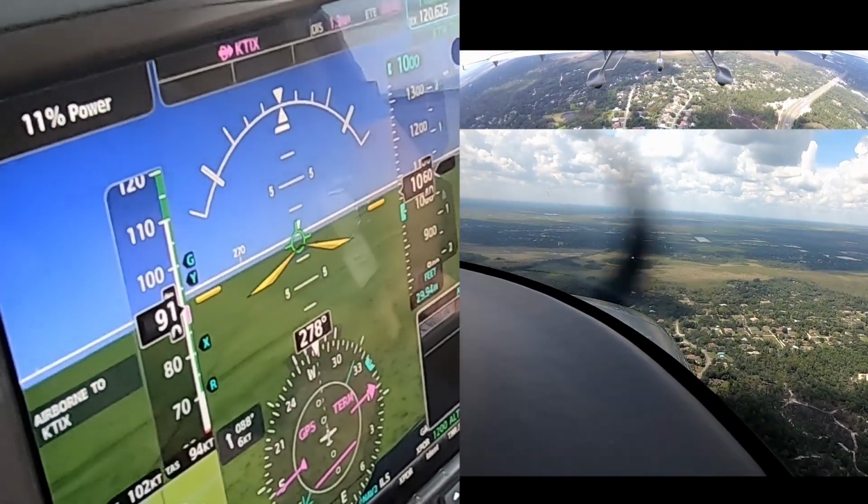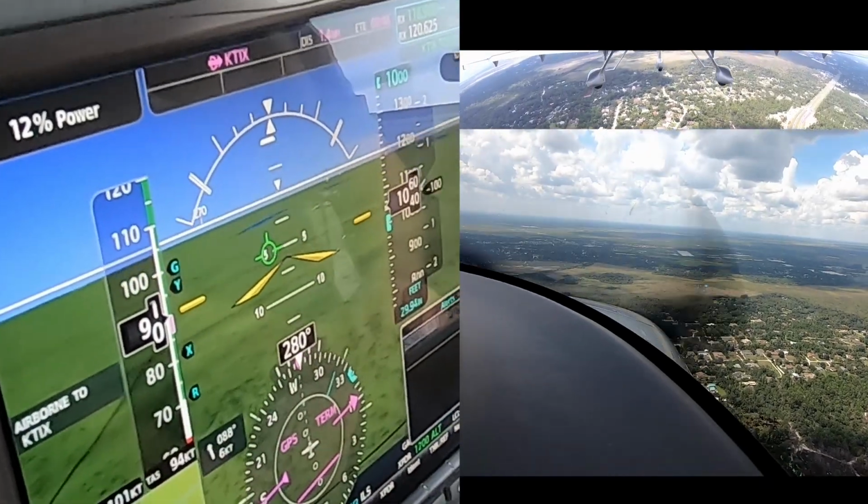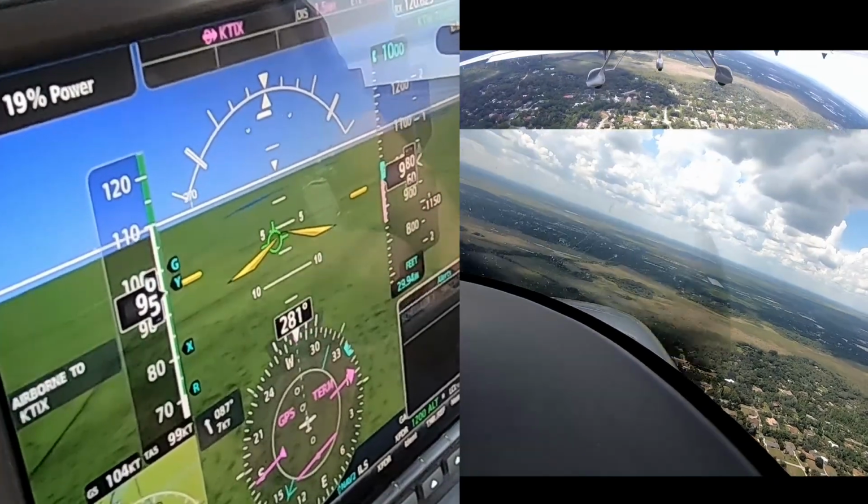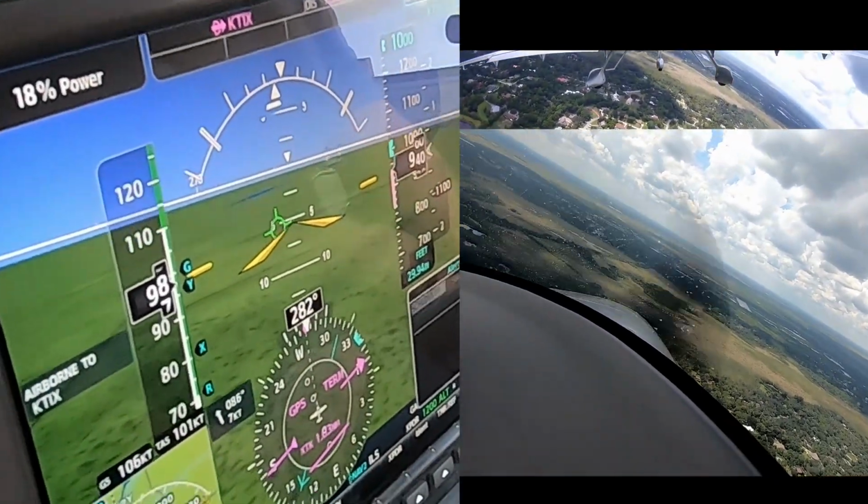447 Bravo Alpha, landing hold spot 6 will be at your own risk, remain south of 9 at all times. Spot 6, at own risk, 447 Bravo Alpha.